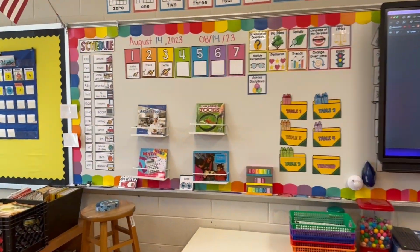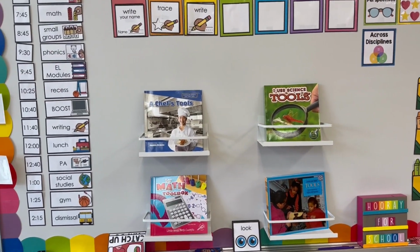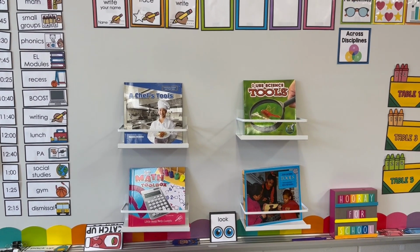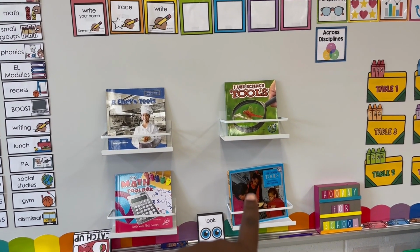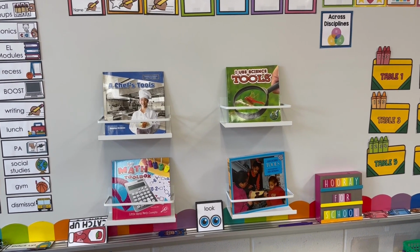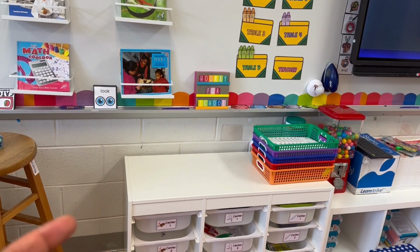So we'll be starting Module 1, Unit 1, Lesson 1 on Monday. I went ahead and put up all the books for Module 1. We'll be using these, really all 4, throughout the first week of school. And then this one will be our anchor text throughout Module 1, Unit 1. I also put together the different materials that we'll need as well.